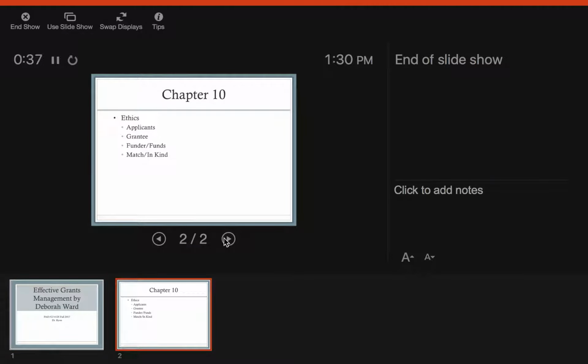The first part has to do with applicants, grantees, funders, funds, match, and in-kind. And as an active grant seeker myself, as someone who has given away grants and managed those grants, I would love to tell you that everything's above board, there are no ethical violations, nothing funky happens, but that's not really true. There are some things that happen at a much higher level, like identifying people for grants before it's even become a competitive solicitation. That happens at much bigger levels, like at the federal level. But for us, dealing with nonprofit grants or even small grants, state grants, local grants, these are some of the common issues we're going to run into.